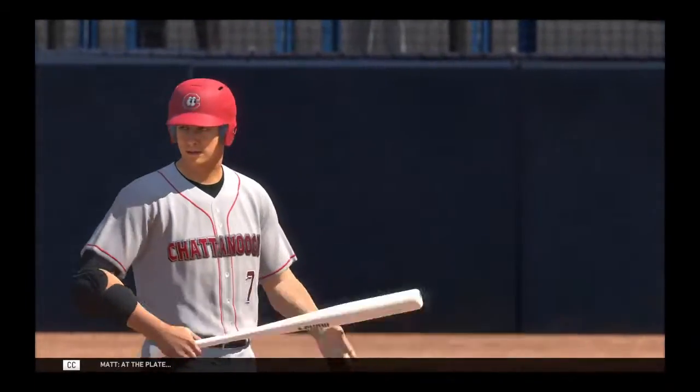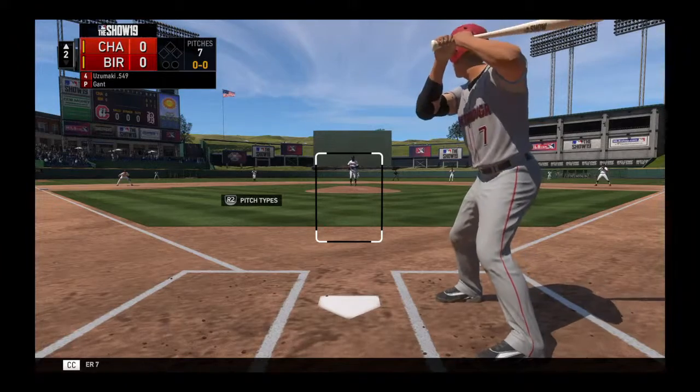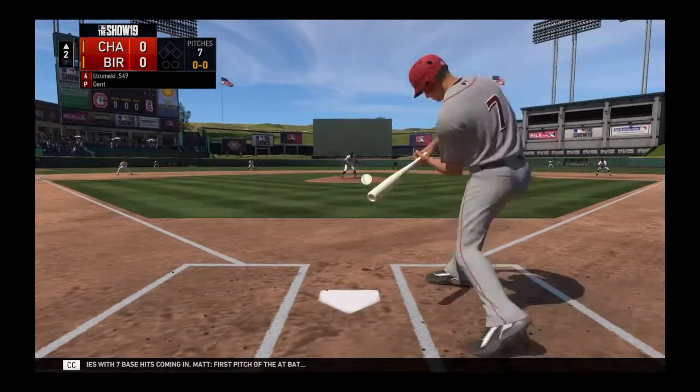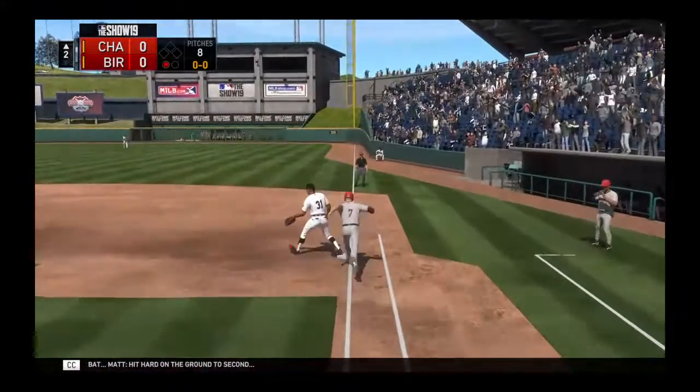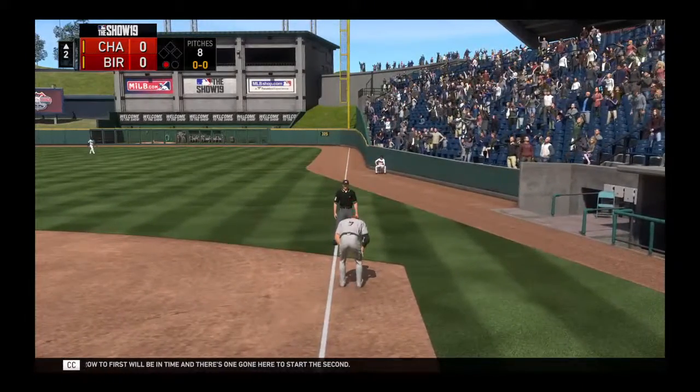At the plate, number 7. He's been swinging a hot bat in the series with 7 base hits coming in. First pitch of the at-bat. Hit hard on the ground. Come on. Throw to first will be in time, and there's one gone here to start the second.